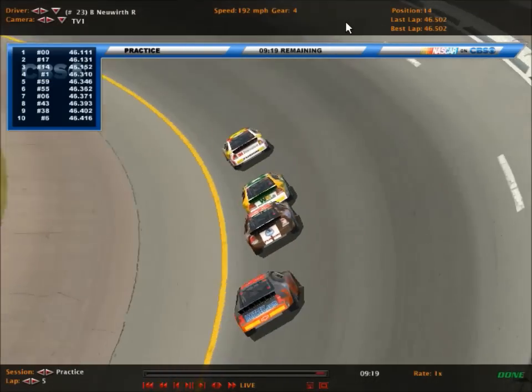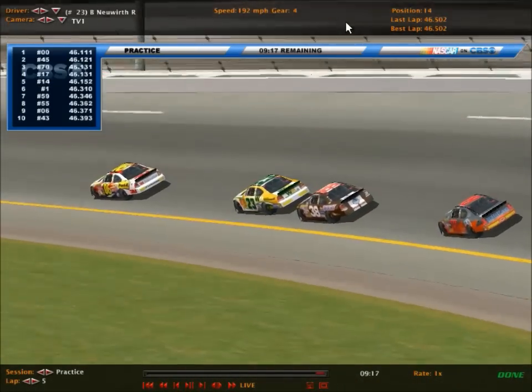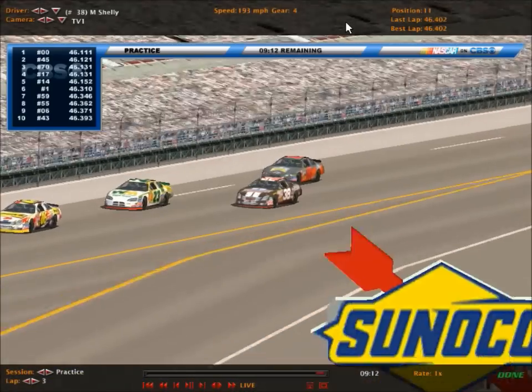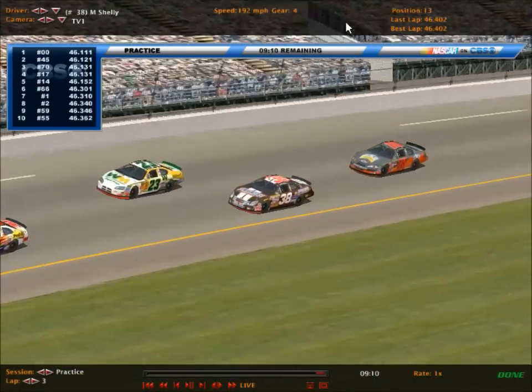Well, it's going to be the top two speeds combined for both sessions. So just because you're top of this chart does not mean you'll start on the front row. It depends on how the next session goes.